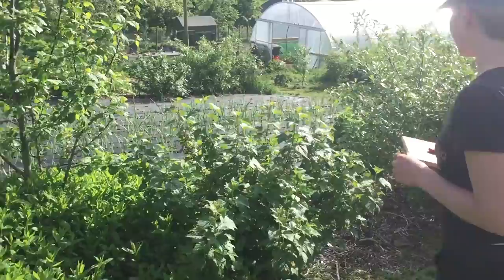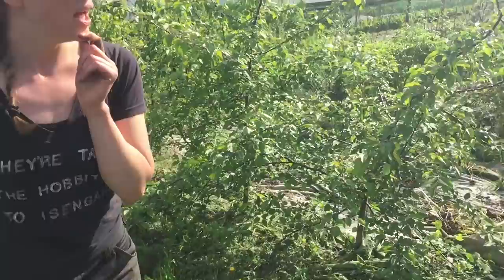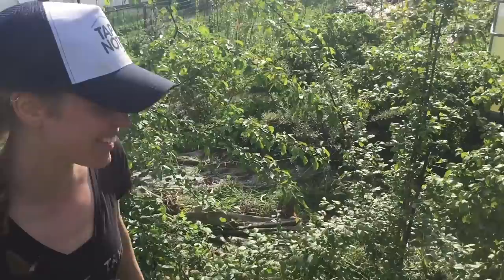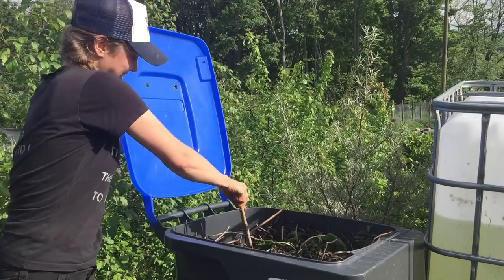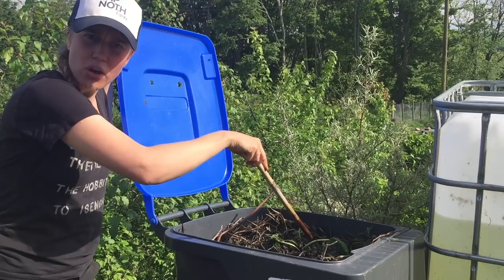Yeah, so we weeded this out and I've harvested some comfrey for the goats and I've made some nettle feed. This is some nettle feed that we made just 2 weeks ago, I think, wasn't it? Yeah.